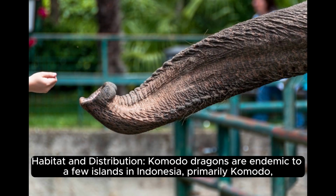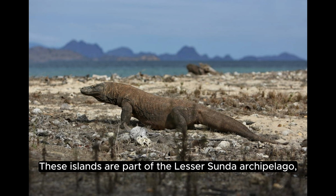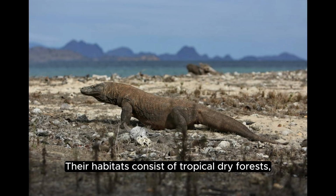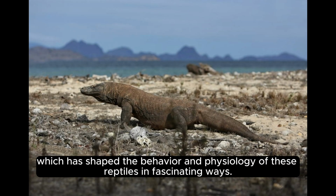Habitat and distribution. Komodo dragons are endemic to a few islands in Indonesia, primarily Komodo, Rinca, Flores, Gili Motang, and a few smaller islets. These islands are part of the Lesser Sunda archipelago, a region known for its rugged landscapes and diverse ecosystems. Their habitats consist of tropical dry forests, savannas, and grasslands, where the climate is hot and arid. The dry season can be particularly harsh, and water sources can be scarce, which has shaped the behavior and physiology of these reptiles in fascinating ways.